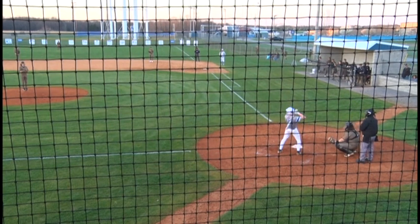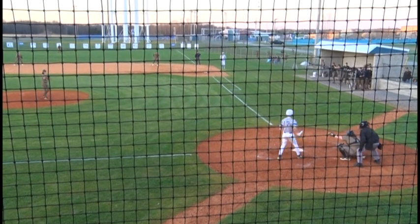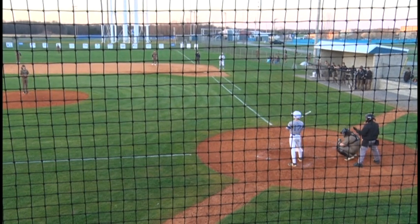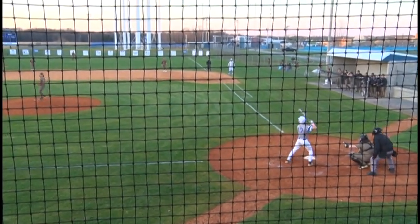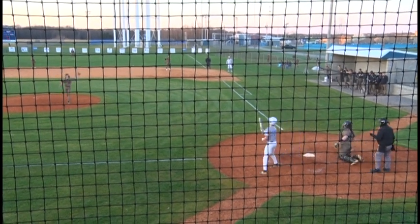And we're finally back to the action here in the bottom of the fifth. Hayden Dean up to bat for the Tigers. Latham has come in to pitch for the Owls. He previously appeared only as a courtesy runner for the catcher Martin. But now he is on the hill pitching for the Owls. Here's the windup. Here's the pitch. That's going to be a called strike.